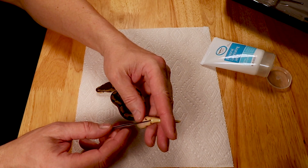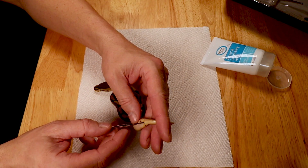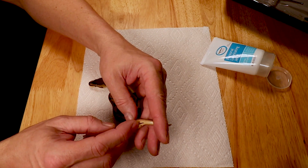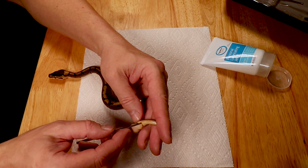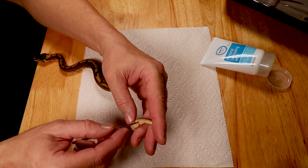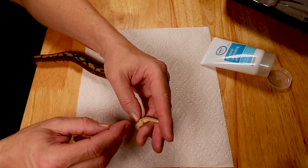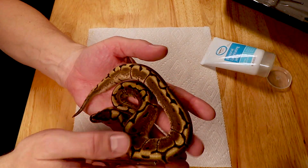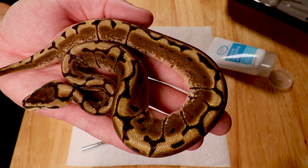And let's see if this is a male or a female here. This one. Ooh, it's going way deep. Let's try it again. I think he's just tense, just really tense. That is definitely a male. So this is a male spider. Usually the females definitely don't go in that deep with the probe.